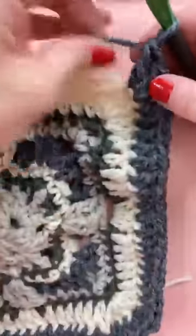So there's 3 right in that center. And then we're just going to continue those double crochets all the way across.